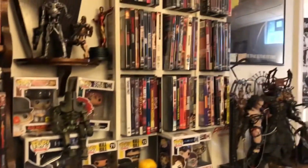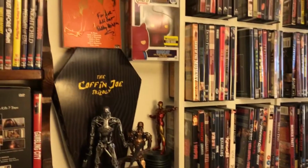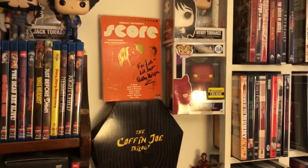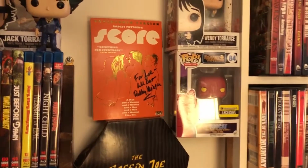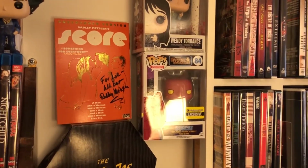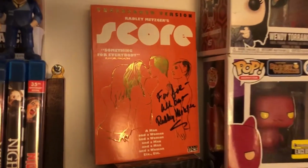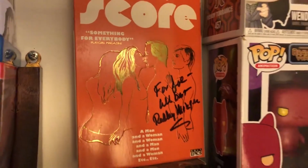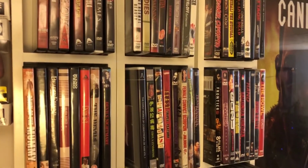Some more stuff, obviously you saw in my intro. Coffin Joe set. I don't own that movie Score anymore. It's like a sexploitation movie that was kind of entertaining, but a buddy of mine traded this into the store I work at, and so it's signed by the director to him, for Joe. So I just always thought that was cool, so I kept it. I don't really care about signed memorabilia that much, but some stuff's cool.